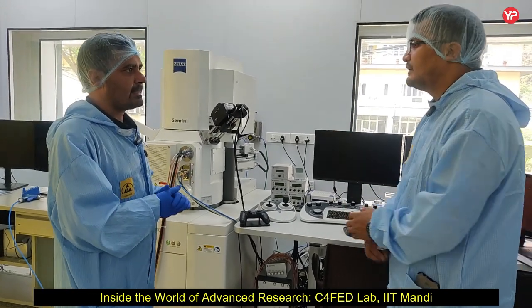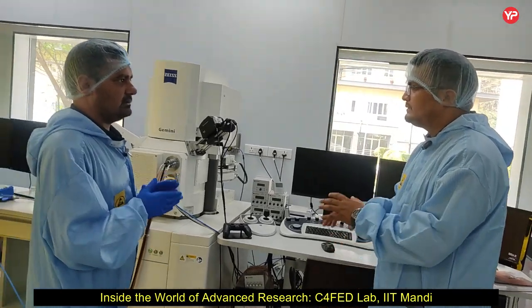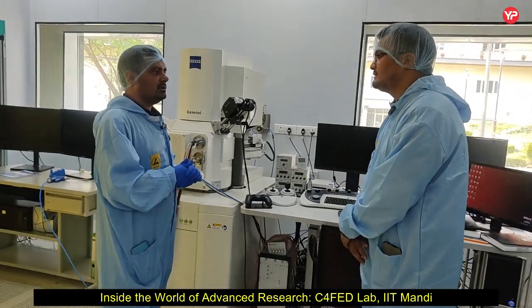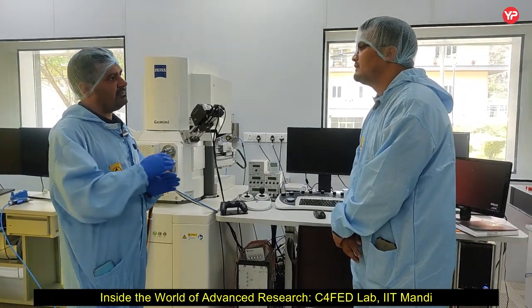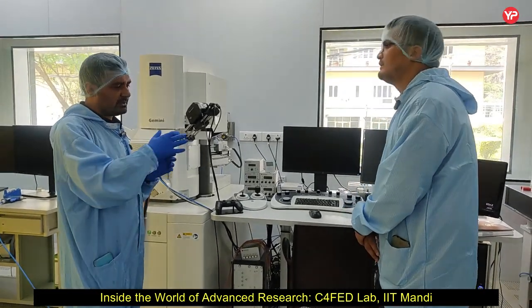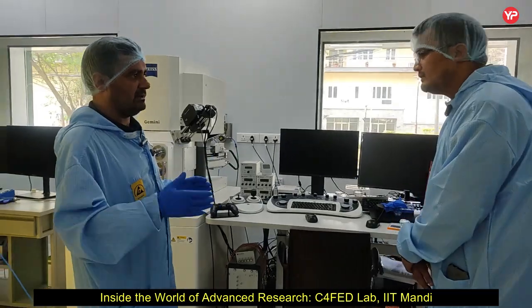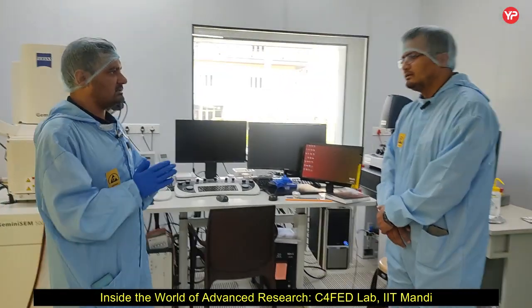Up to what nanometer can it go? Any idea? It can see up to 5 nanometers. Is it predefined or can we adjust it? No, it goes from the micron level to the lower level. We have to magnify it using the controllers, and it can go up to that level. At minimum we can go up to sub 10 nanometer resolution. Great.